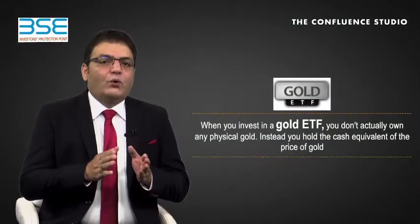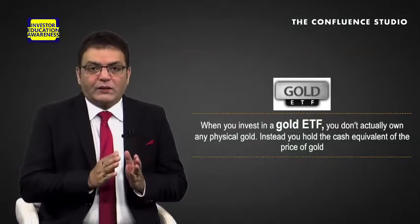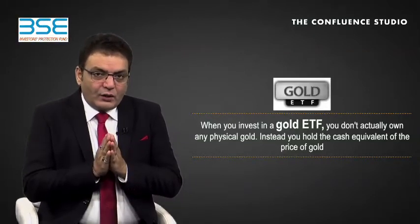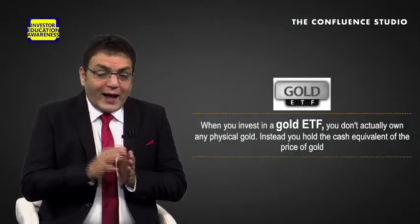When you invest in a gold ETF, you don't actually own any physical gold. Instead, what you hold is the cash equivalent of the price of gold. So when you sell that ETF, you do not receive the precious material in any form, but you earn the cost of the gold at that point of sale.